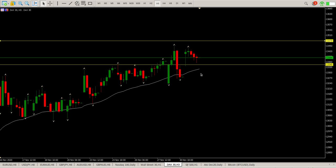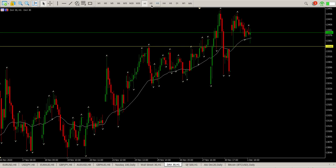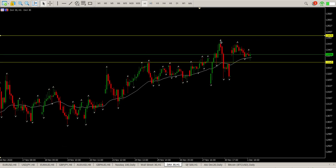So right now we haven't got a clear break of this area of 13,345. I would still be looking to sit on my hands at the moment. Zoom back out, and you can see why, if you look at the hour, that's not really something you want to be trying to get involved in. It's really drifting nowhere. This gap is going to be a magnet. I wouldn't be too surprised to see us come and close the gap, even if it's just a quick squirt down and then up. But overall, the trend is up.